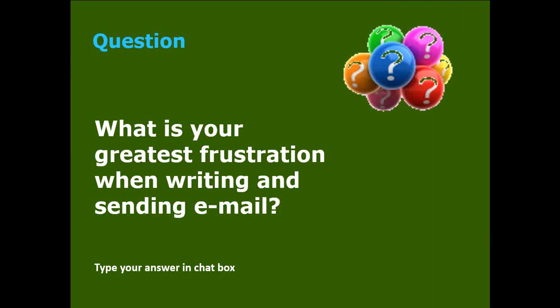Just quickly to get started, what's your greatest frustration when writing and sending email? Here's a chance to use that text box. Just type into the text box, what would be your biggest frustration when you're a sender of email? And I'll just collate some of the responses there, and we'll have a look at some of the research that's come out on that. So if you get a chance, type that in now.